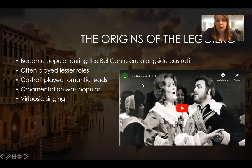So a great example of this is Bellini's I Puritani. We listened to a little bit of this with Lawrence Brownlee, but in this there is a high F that many tenors do. In this, we will see the difference between a leggero tenor and then a lyric tenor and the full voice connection versus a connection that is much more falsetto based. So first, I'm going to play you Pavarotti. He is a lyric tenor. He is not a leggero tenor, and you will see the difference in this upper range compared to Lawrence Brownlee.